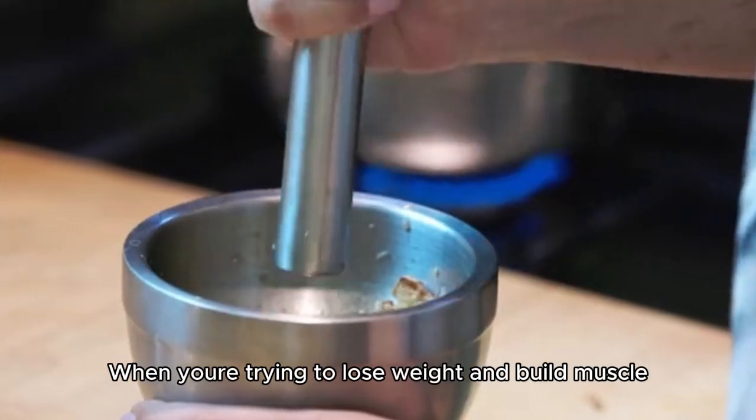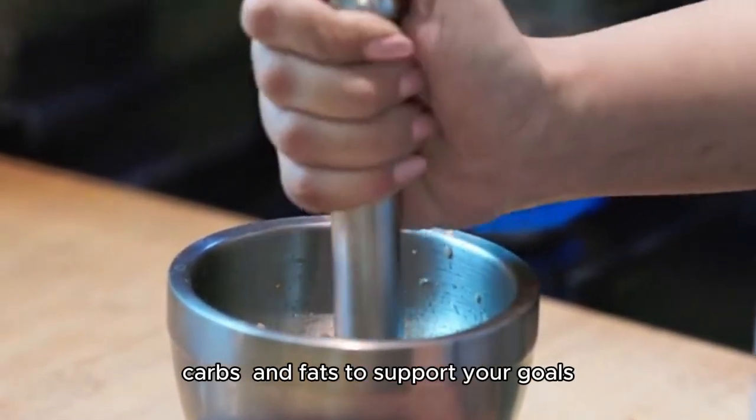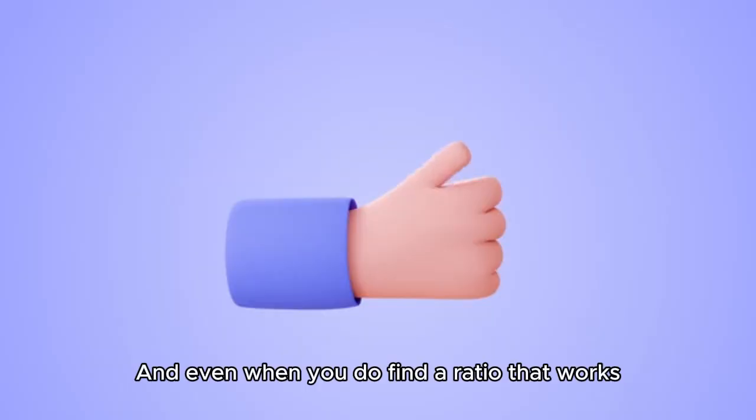diet. When you're trying to lose weight and build muscle, you need the right balance of protein, carbs, and fats to support your goals. But it can be hard to figure out what that magic ratio is, especially when you're new to the keto diet. And even when you do find a ratio that works.